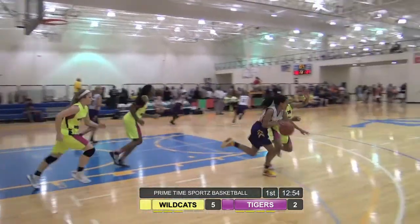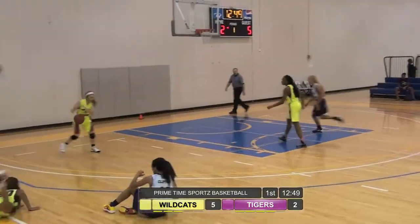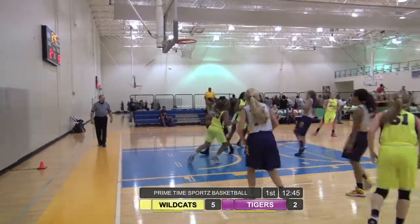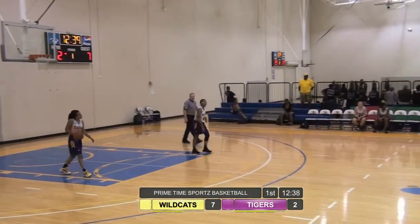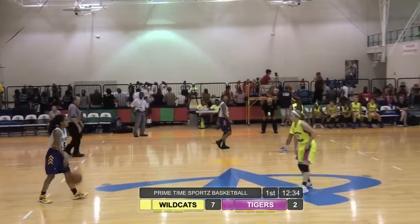Shot is off the mark from Annie Lenore. Clifton with the board now. She's hassled, stolen away from her by Jada Burse. And back up, and the shot is nailed. Open shot for Annie Lenore. That was Maya Pearson who knocked it away and got it to Lenore so she could get the easy 2.